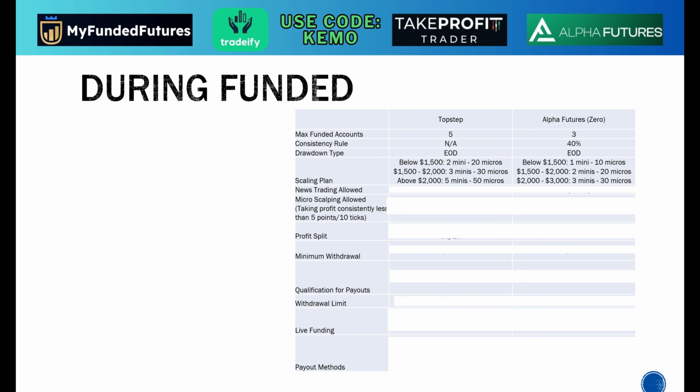Moving to news trading, is it allowed on Topstep and Alpha Futures? And the answer is yes on Topstep and no on Alpha Futures. Alpha Futures requires you to wait 2 minutes before, after, and during the news release. After that, you can trade however you like, and I personally like it that way. It's fine with me. I usually wait 2 minutes.